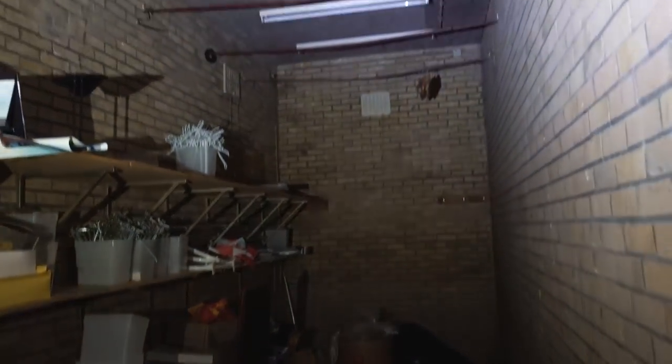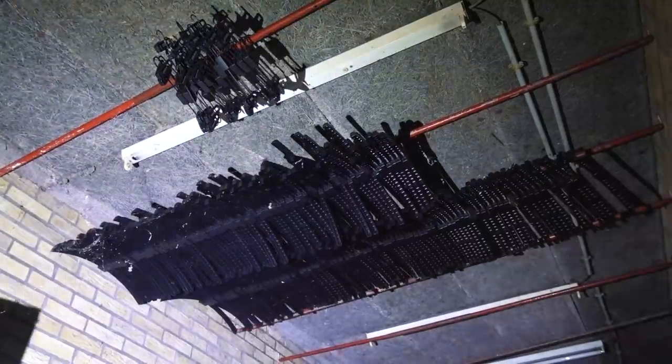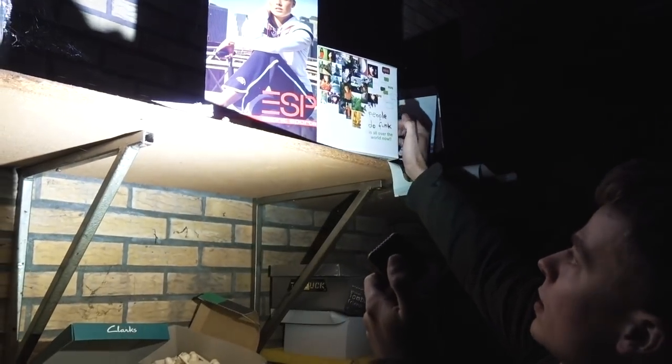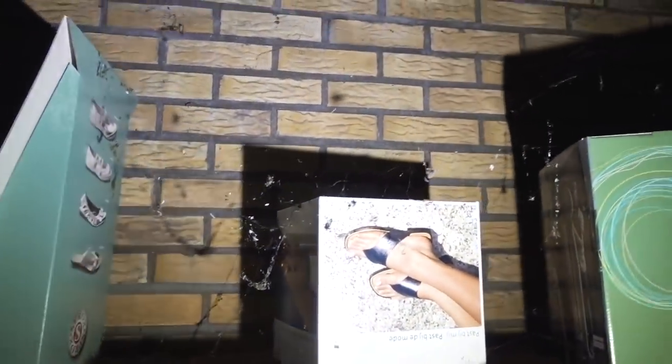And let's take a look behind the scenes. A little storage. And if we take a look to the ceiling, you can also see all the cobwebs and the hangers of the stores. Those are actually some pretty well-known brands nowadays. Bench, but also Esprit. Crazy. Take a look. If people don't believe this place is abandoned, this is the evidence. Everything is just resting in the spider webs here.